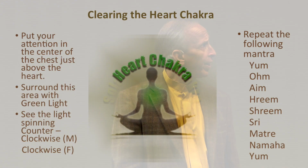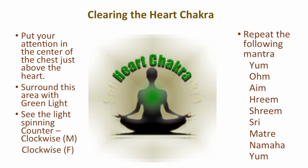So here's the clearing of the heart chakra. We've done this with every one of the other chakras, and this is the fourth stage of it. You put your attention on the center of your chest, right by your heart. You surround this area with green light. You see the green light spinning. If you're a male, it's going counterclockwise. If you're a female, it's going clockwise. So you're literally visualizing that energy moving.